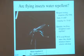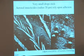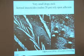If you're trying to design an insecticide, this is probably the very worst thing that can happen, because it means all your insecticide gets on the ground and none of it gets on the fly. And part of the reason is because these, like the ant rafts, these flying insects are actually highly hydrophobic. As a result, people had to very carefully choose droplet sizes that will actually touch the insects.